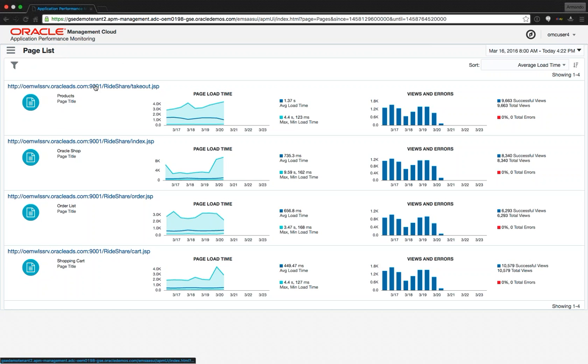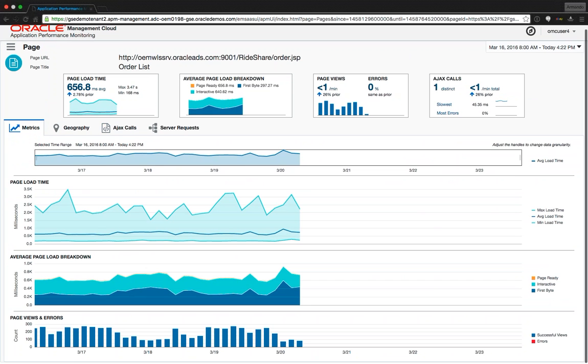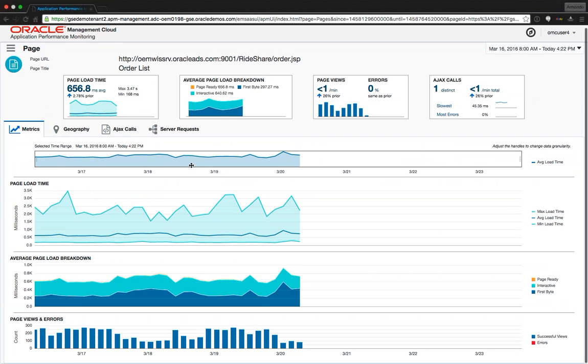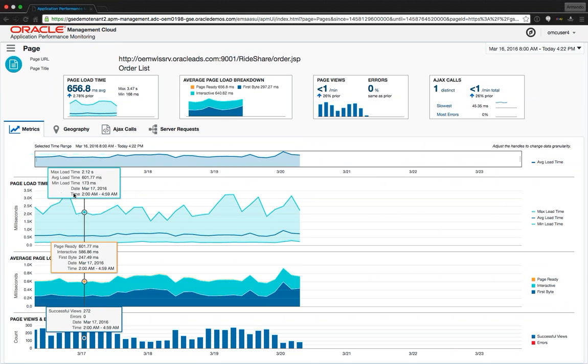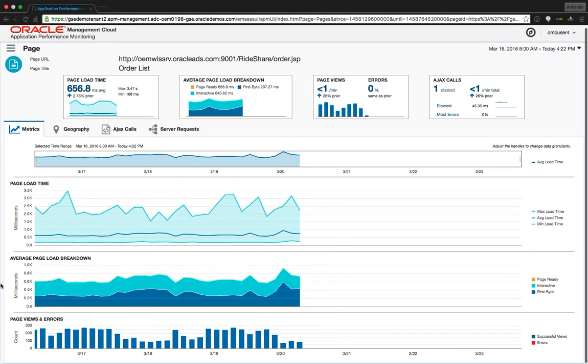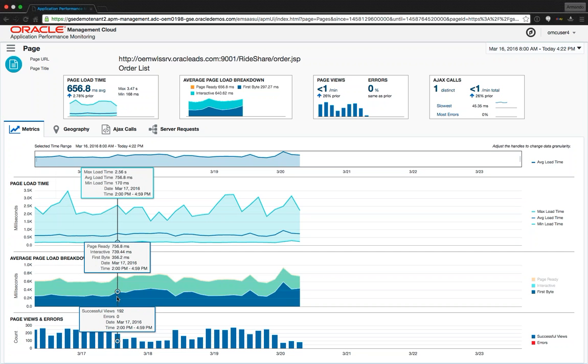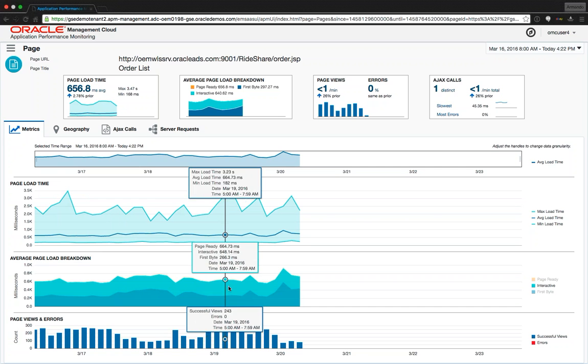Now we can drill from here into any one of these. Again, we can click on that order app and see the page information for that order app. If I drill down, we're looking at 7 days of history. We are seeing the information on page load time, the breakdown of page load. Of that time it was taking to load, how much was interactive, waiting for information to flow back and forth via the service calls, and how much was just the first byte? How long did it take for that first byte of information to make it out to the user? Most of the time you're going to want to see a correlation here where they're pretty even. That means fluid dynamics, or fluid calls.